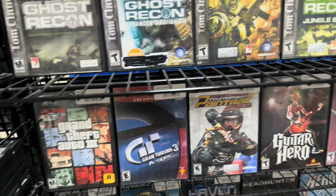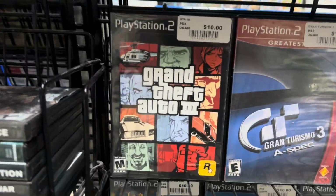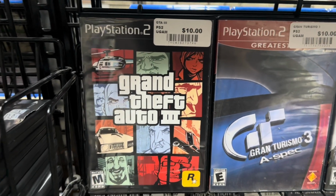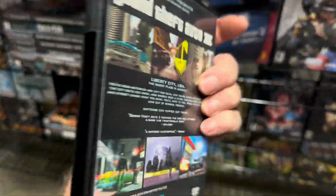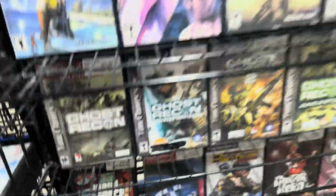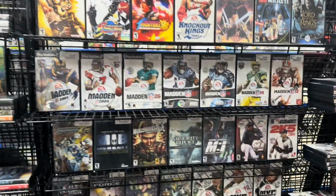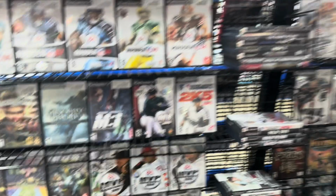Love the Gran Turismo games. Grand Theft Auto's awesome. The third Grand Theft Auto. This really kickstarted the mainstream popularity of the Grand Theft Auto series, and just took it into open world sandbox type gameplay, unlike the first two Grand Theft Autos on the PS1. But yeah, just really great to see all these games face out like this. This is neat.